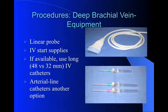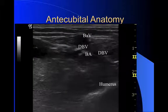So you're going to use the linear probe. You're going to get all of your supplies ready and get some long catheters available. You can also use arterial line catheters as a backup tool. And what you'll see in the antecubital anatomy is you'll see the humerus deep, and you'll see the typical bone shadow. And then you will see 2 deep brachial veins and a deep brachial artery.